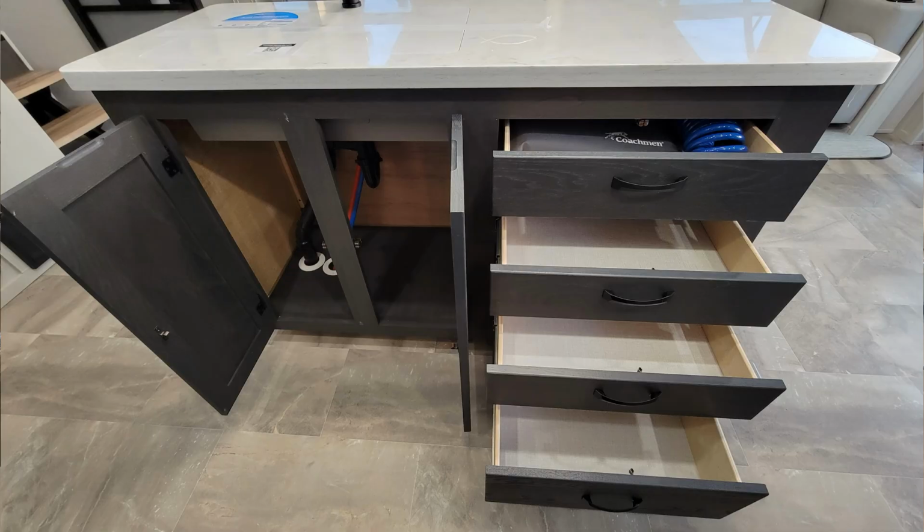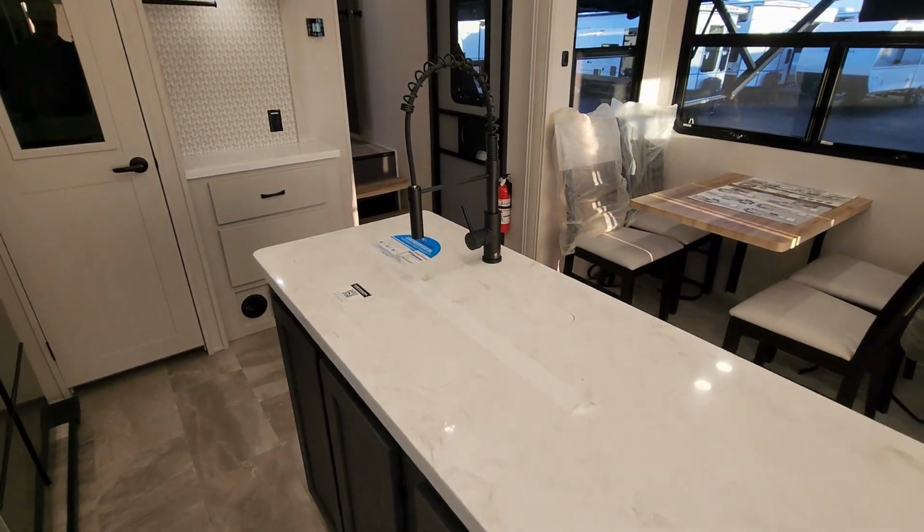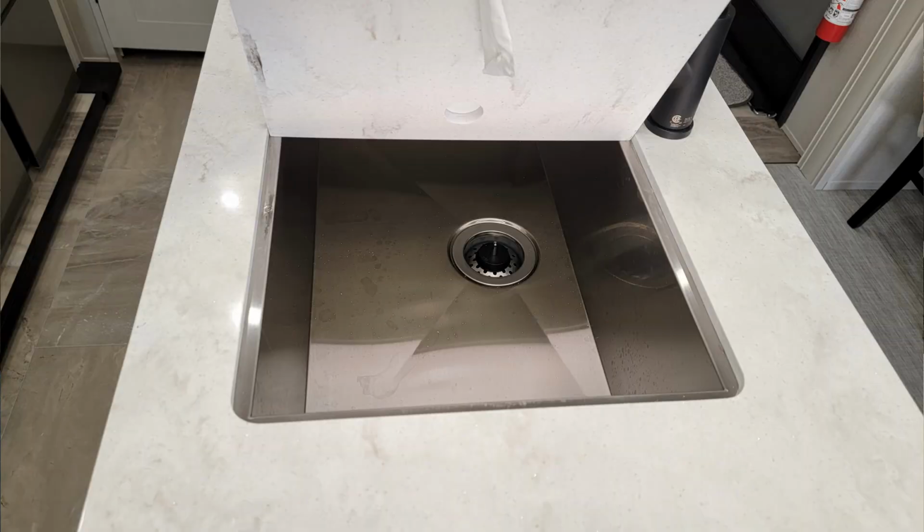More drawers and storage space as well underneath your island section. You're going to have that high-rise sprayer faucet right here, matching sink covers as well.